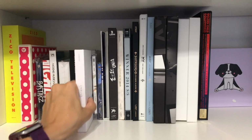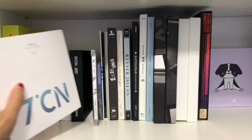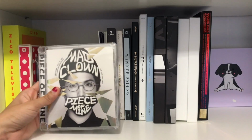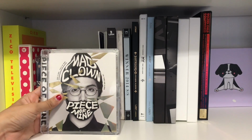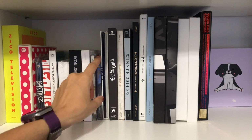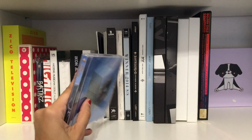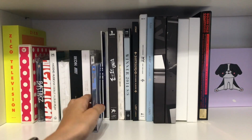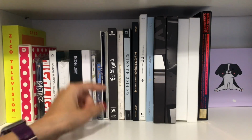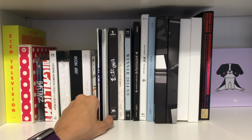I have Cnblue. This is their 7th mini album. And then we have Mad Clown here, and this is his 3rd mini album. I'm slowly growing my K-hip-hop, K-R&B collection, and then recently I got Crush's Wonderlust. Super happy to own that, and I probably will be buying his most recent release. I just listened to a few songs from that album, and it's so good.